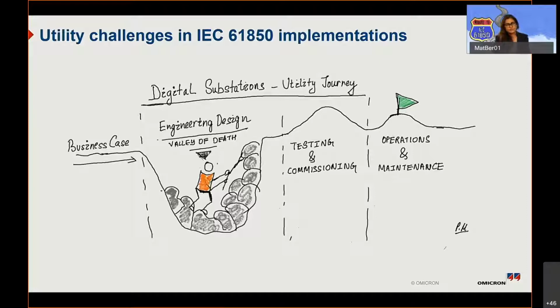Because utilities miss the specification stage, when they come to the engineering design phase, they find that they have landed up with data models that don't meet their requirements, and then you land up doing extra work or building extra logic that you do not really require, or the vendors are not interoperable, not in the sense that they haven't applied the standard correctly, it's just that they don't meet your requirements. So I really want people to pay attention to this picture, because this is where we see most problems when it comes to digital substations, is the engineering design phase.